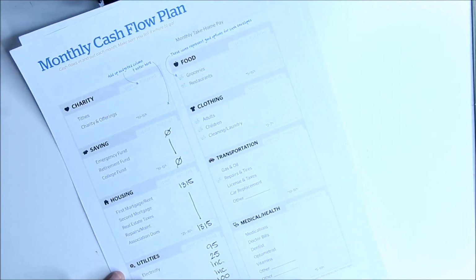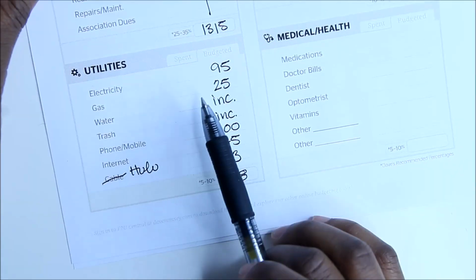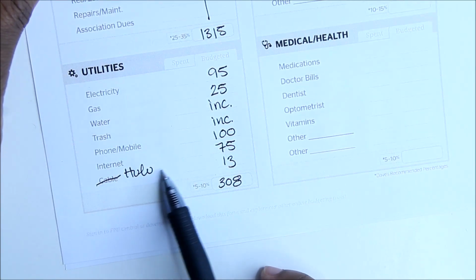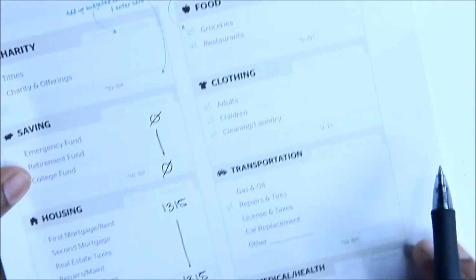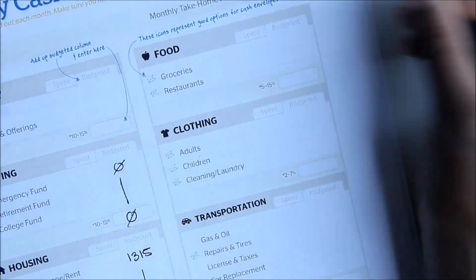And then let's move on up to our food category with our groceries. Sorry guys, I zoomed in a little bit. I wasn't sure if you could see our numbers here. So like I said, I just crossed out cable and put Hulu, added a 13 there. So our total for this category, utilities, is $308. And then I'm going to move on to the food category. So for groceries we had $300.